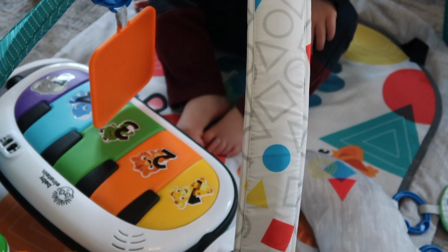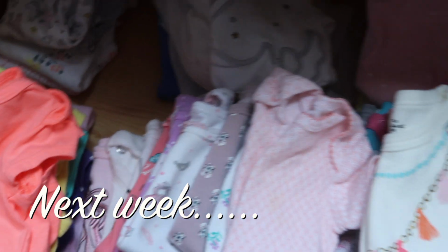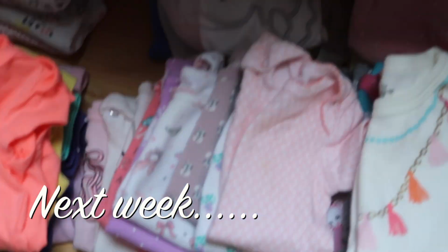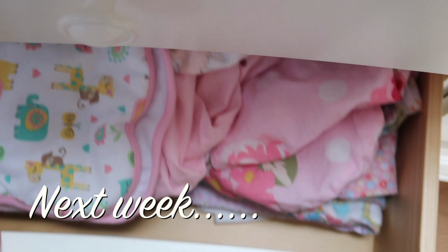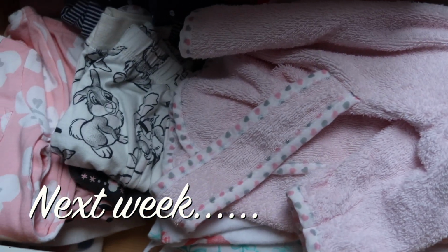So anyway, that's it for now. Everything is washed and in these drawers, but they are not organized. That is coming up next week. I can't wait to show you what I bought for organization this time. It is very similar to last time, but I'll show you. Everything is washed. I put it in the drawers I want it to go in, and we are going to be doing that next week on Monday.